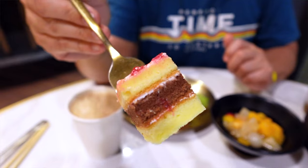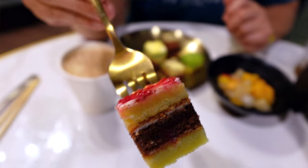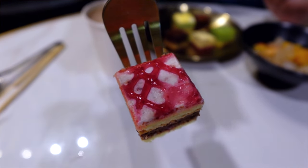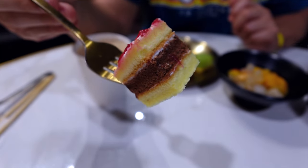All right, let's go ahead and try another one. This one looks like a berry. All right, this looks like a cake with two layers. And it has a kind of berry filling, so let's try this one. Mmm, strawberry. Has a strawberry on top, a little glaze. And inside, very mild flavor, with just a soft sponge cake.